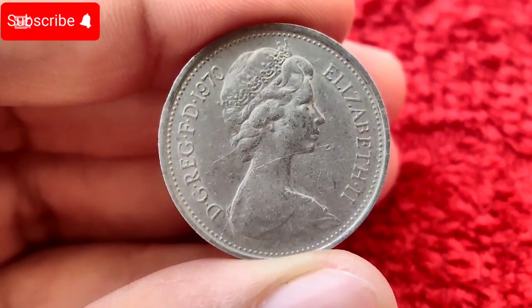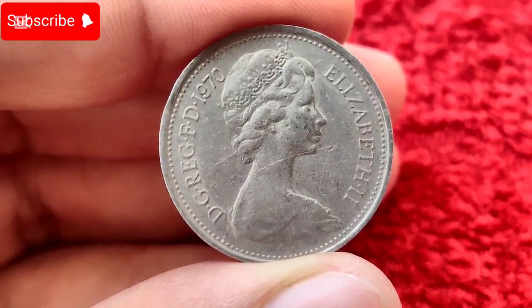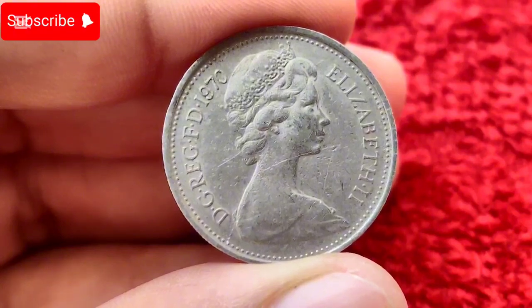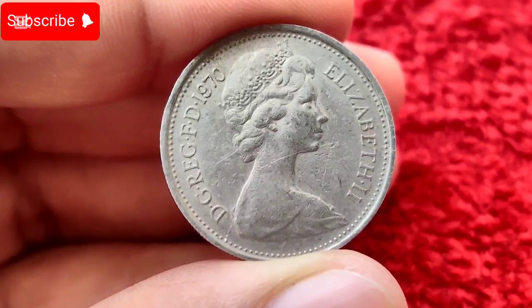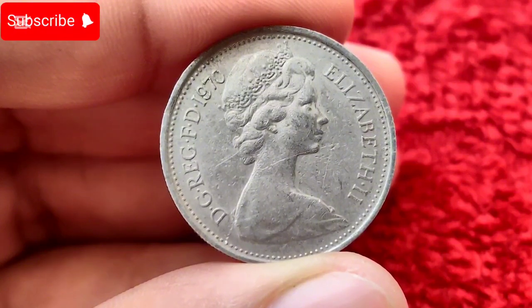The 5-pence coin, introduced in 1968, was part of the UK's transition from the pre-decimal currency system to the decimal system. In 1971, the UK moved from pounds, shillings, and pence to the modern decimal currency system, where 100 pence equaled 1 pound. But in 1970, the 5-pence coin was still a part of that transitional period.